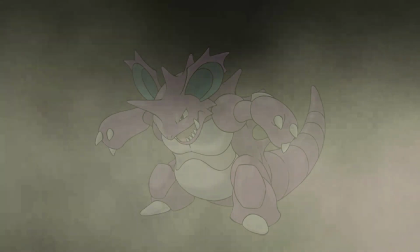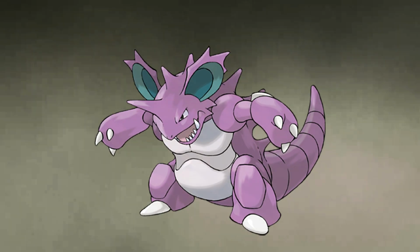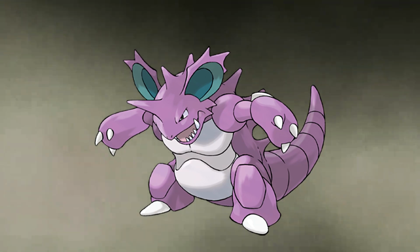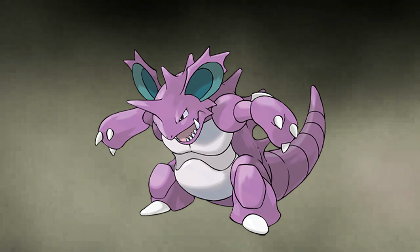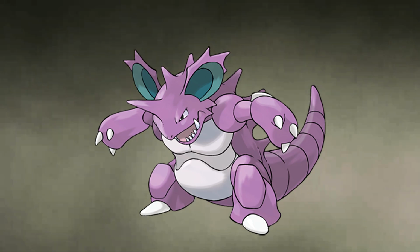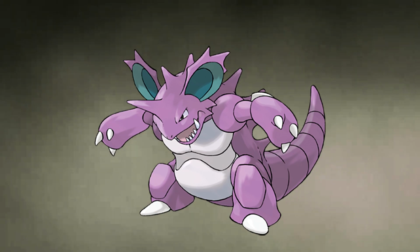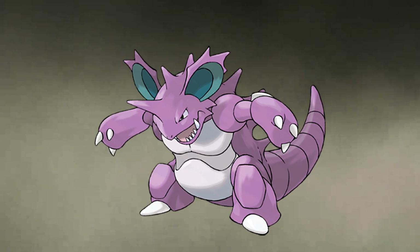Nidoking. Pokemon Red, Blue, and Leaf Green. It uses its powerful tail in battle. Its tail is thick and powerful. If it binds an enemy, it can snap the victim's spine quite easily.